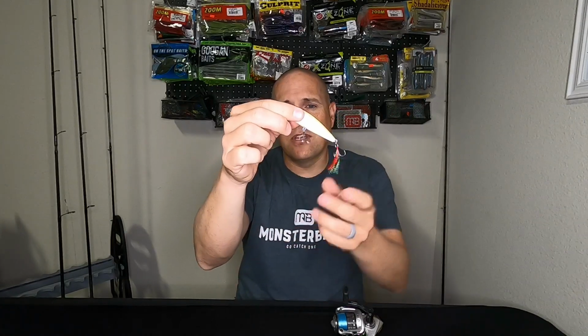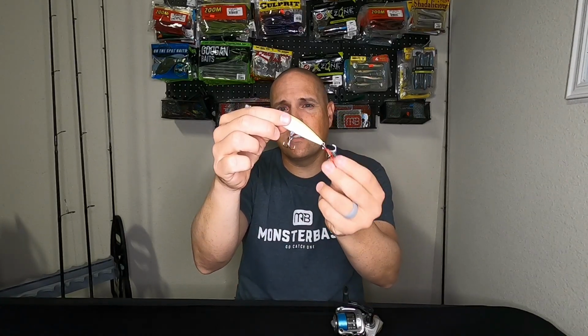You want to sometimes pause it and kill it, and when it does that, that tail is going to sink. Those feathers are going to sit there and wobble in the water, and you're going to draw a lot of strikes and a lot of fish. The only negative about this bait is there's double trebles.